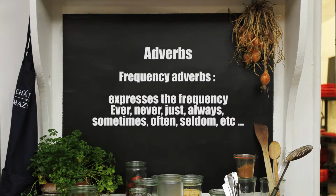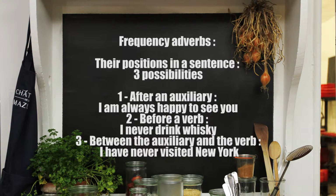We also have frequency adverbs. These express the frequency of an action. Ever, never, just, always, sometimes, often, seldom. These are some examples.